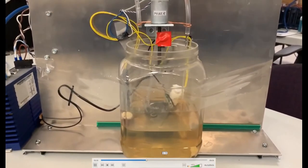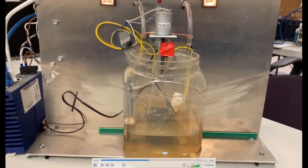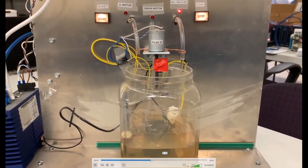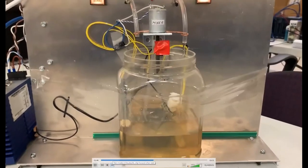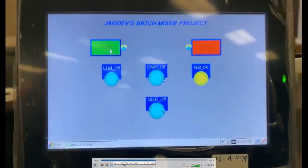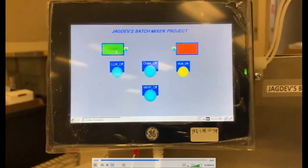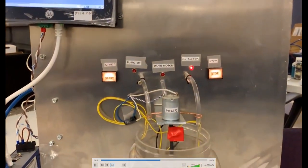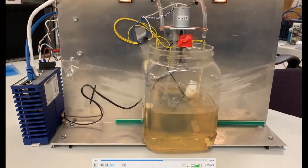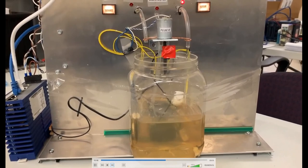Started. So once it reached the high level, it will stop. The high level motor will stop, and the mixer will start. And you can see also on that, when it says high limit motor is on, the LED is also indicating that it is on. Same thing is over here. Reaching the high limit, so let's wait for a few more seconds.